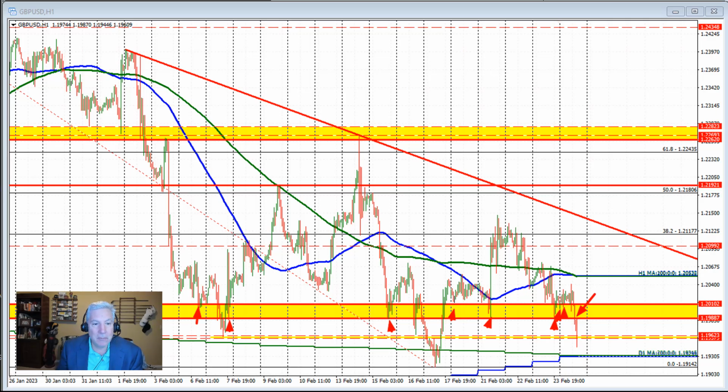Now, look at this area where we have the 100 and 200-day moving averages converged. You can't see it, but 1.1934 is where those two levels come into play. And when the price comes down to that level, risk is going to be defined and limited against two daily moving averages. So that's going to be a key barometer for the sterling versus US dollar.